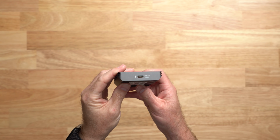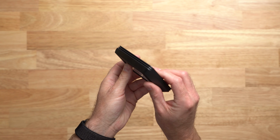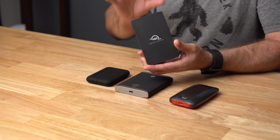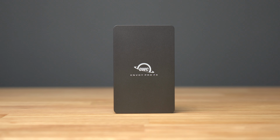This thing feels like a brick. The entire outside is solid aluminum, which my guess is makes it a big heatsink. It's very unassuming with the basic gray and a white logo. The Envoy Pro FX has a 3-year warranty, IP67 water and dust resistance, and is drop tested according to some kind of military spec.